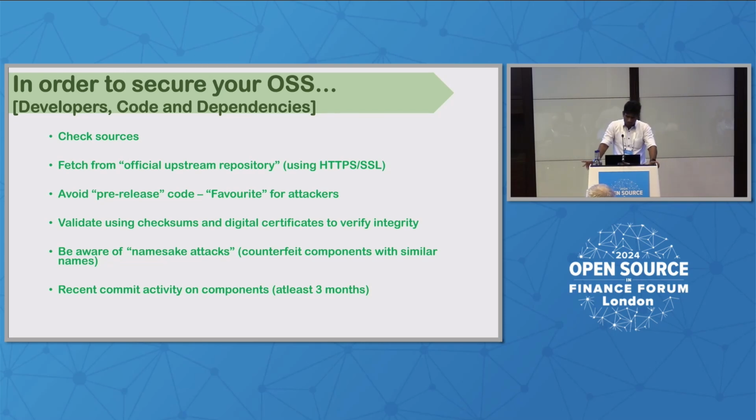Then there are a few other things which mostly we'd be doing, like validating the checksums and the digital certificates to verify the integrity and all of that. And I think this was also quoted in one of the earlier presentations, which is the namesake attacks, which are more around counterfeit components which look alike in their names. And we go and download or use the wrong component, and hence we are subject to the vulnerability, right?